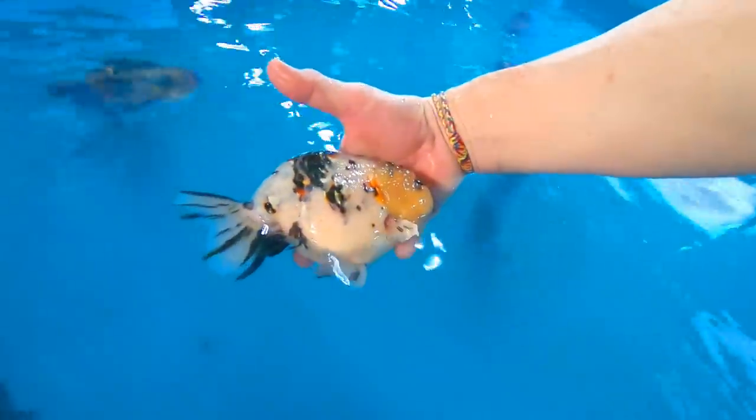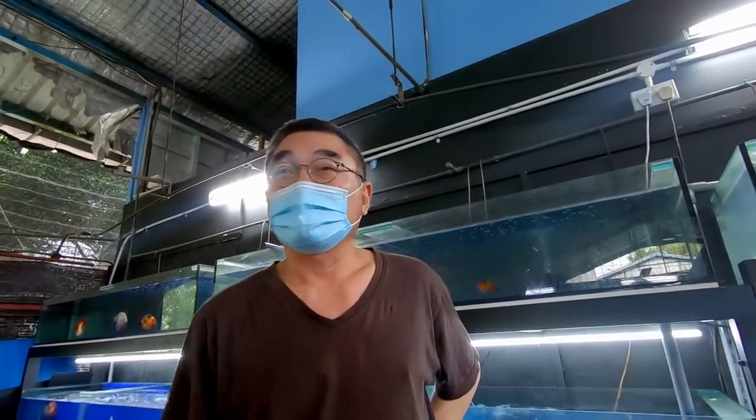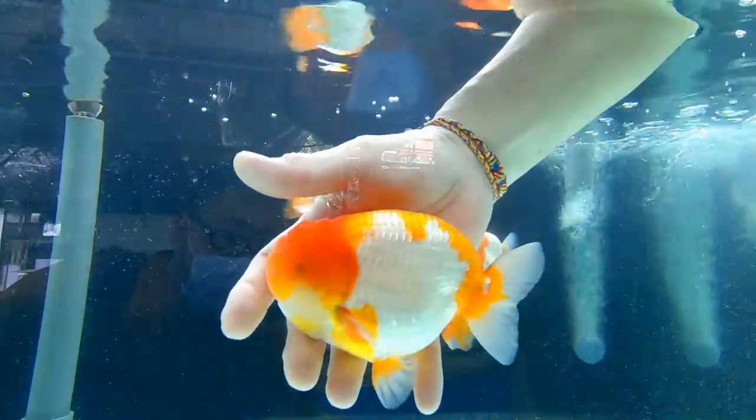So what type of goldfish is this? A lot of shops bring in the fish straight away itself. This fish will not survive. Correct. The back must be smooth. Angle of tail must be 45 degrees.